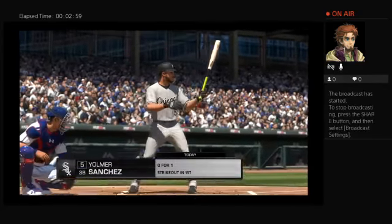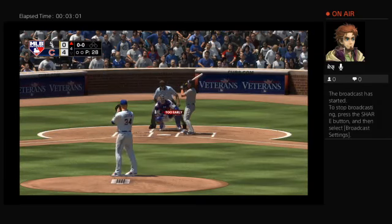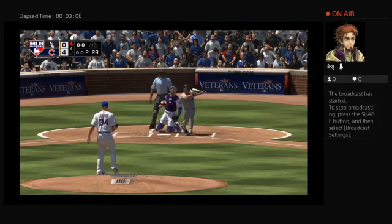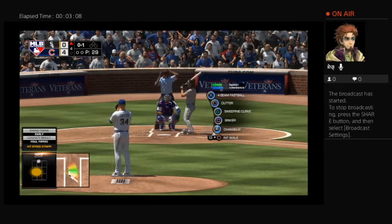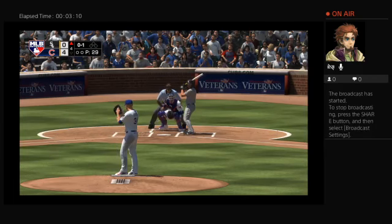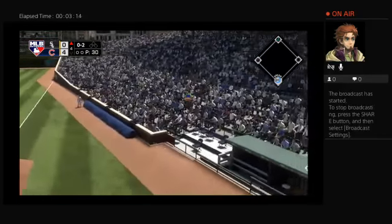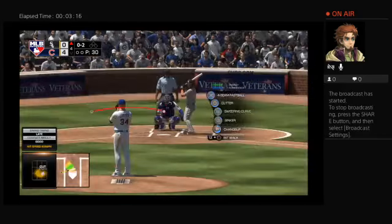Stepping in and ready for another shot, Yolmer Sanchez. 0 for 1 for him here in this one. Carlos Sanchez. The windup and the 0-1. Timing just to tick off there as this one's fouled off to the right.